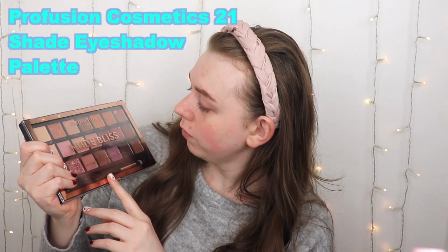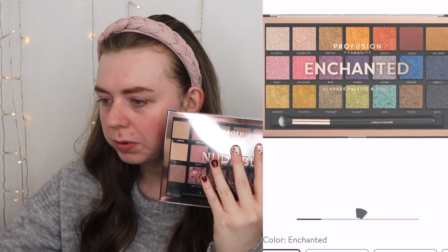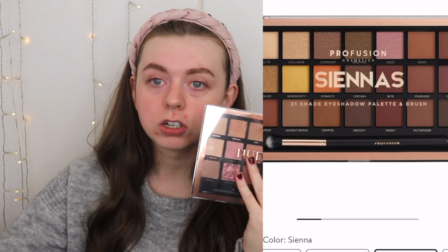We're starting off with what in my opinion is the best deal, as long as it actually works. It's the Profusion Nude Bliss palette. Okay, so this palette comes in a lot of shades. It's supposed to be the same formula. It comes in 5 different color arrangements. That's not the word I'm looking for. This one's their rosy pink one. Color Story. Color Story was the word I was looking for.